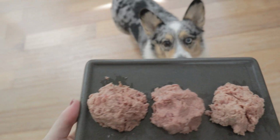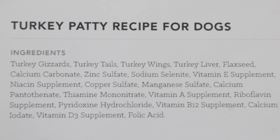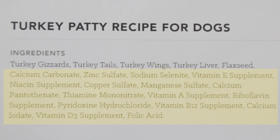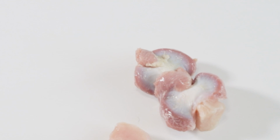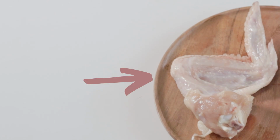Out of duck, turkey, and chicken, which is Matsu's first pick? It looks like it's turkey. The ingredients are turkey gizzards, tails, wings, liver, and their premix. It doesn't look like there's any turkey muscle meat, so the 80% muscle meat must come from the gizzards and the meat on the tails and wings.